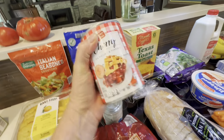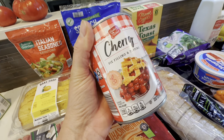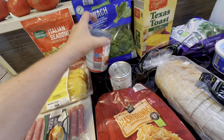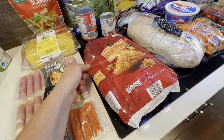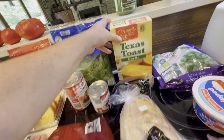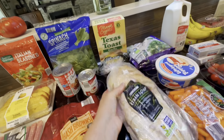Now this is way, way cheaper than Dillon's. This was $2.49 at Aldi's, and I think it's $4.99 at Dillon's. That's why I usually buy this at Aldi's. $1.99 for the sweetened condensed milk. The hash browns were $3.39. The Texas toast was $2.29. And this Italian loaf was $3.99.